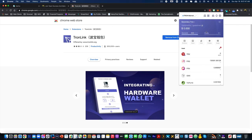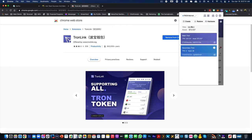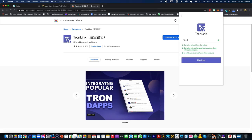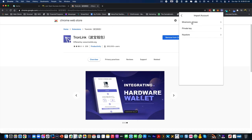I'll show you where I was on an account, and I just clicked on the name of that account. It brought the screen up. Now what I'm going to do is say restore, and I'm going to just type in whatever name you want so you know what it is, and then I'm going to hit continue. Here you have the option.